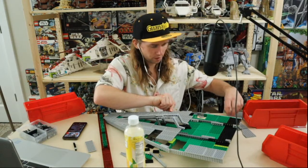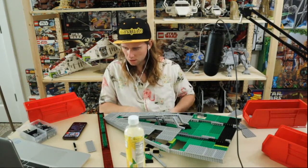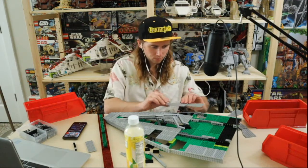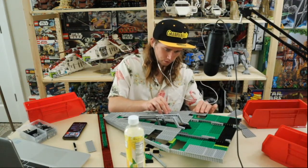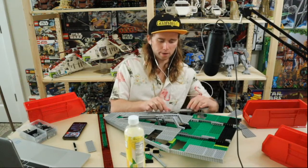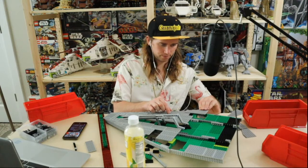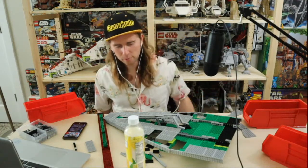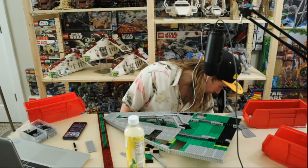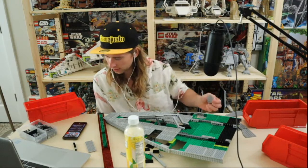This one's going to go in right there. That's not gonna work. Let me tell you guys, MOC building on a live stream is difficult stuff. But you know, I don't buy a lot of sets. I buy MOCs instead. So you gotta pay the price, right? I either have MOCs to build or sets to build.